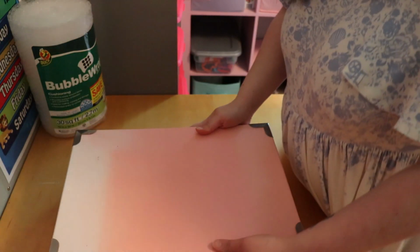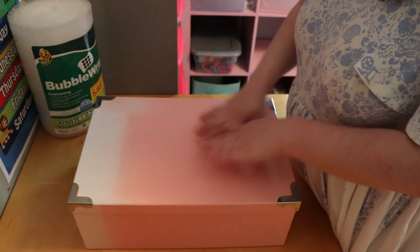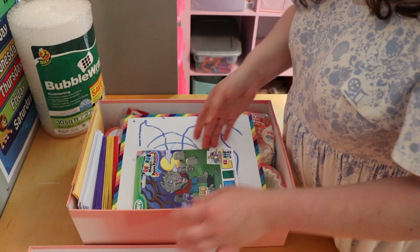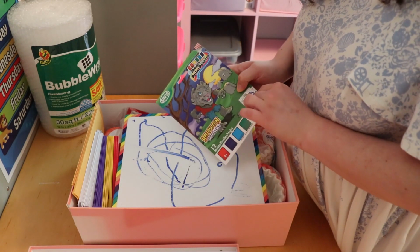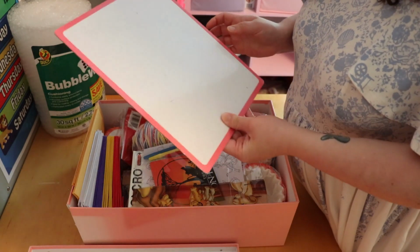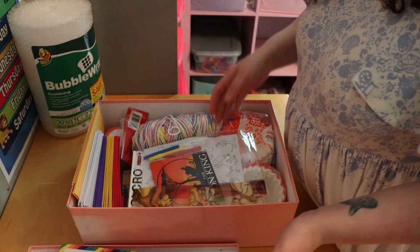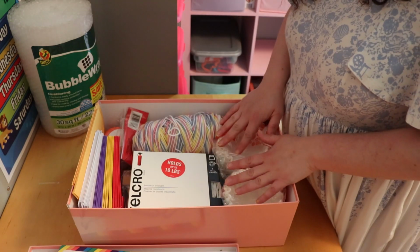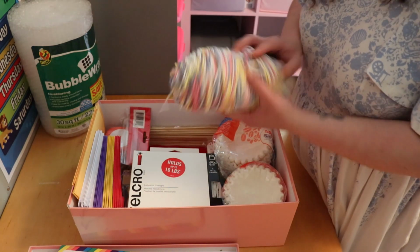So this box is just a miscellaneous box. There's all kinds of stuff in here. I have a random pencil holder. I have a coloring book for Athena, a paint one. I have a dry erase thing for her. And then this is like a coloring thing. I have coffee filters. I have yarn.